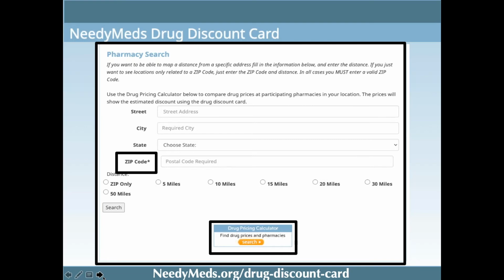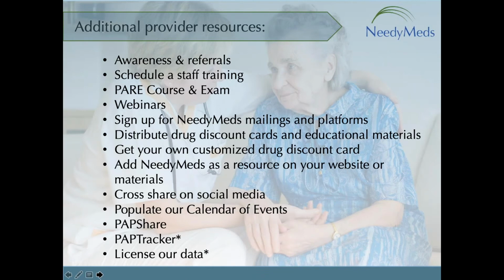Now, let's move on because I also wanted to point out other resources we have for healthcare providers. So here's a long list. So let's talk about what's on your screen right now. The easiest and simplest way to help your patients is to simply be aware of NeedyMeds and refer them our way. Again, connecting your patients with healthcare savings is our area of expertise, and we do it free and anonymously.